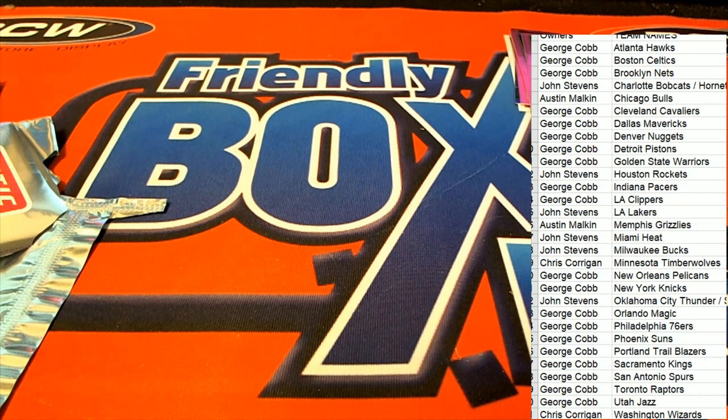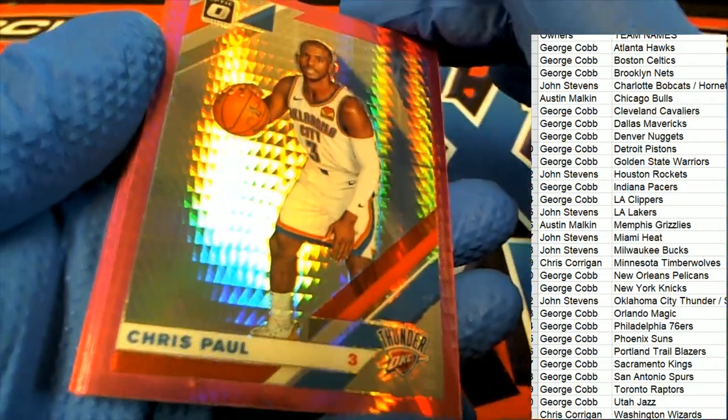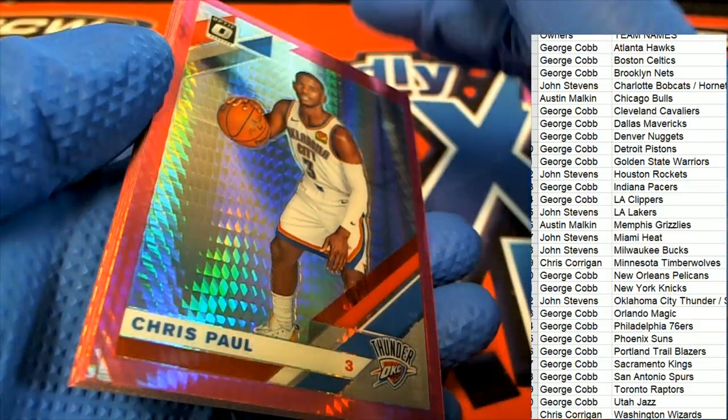All right, so these are really nice pink hyper parallels. Congratulations, you guys.